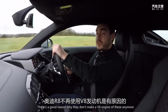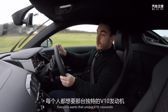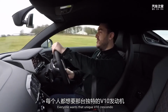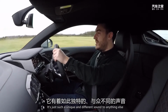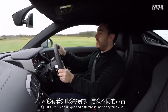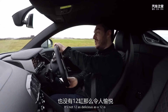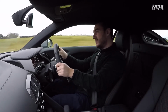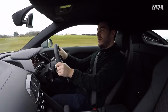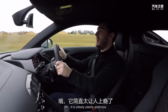There's a good reason why they don't make a V8 engine of these anymore. It's because nobody was buying them. Everyone wants that unique V10 crescendo. It's just such a unique and different sound to anything else. It's not 8 cylinders, it's not 12, as delicious as a 12 is. It's a shrieking V10. Oh, it is utterly, utterly addictive.